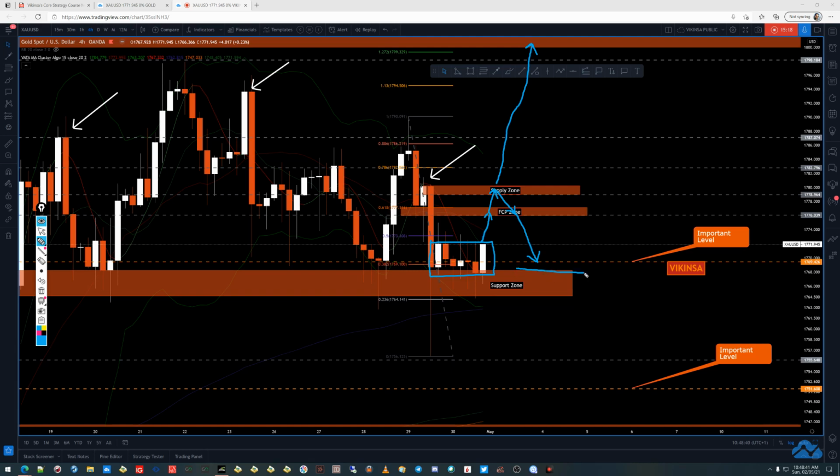Okay, I'll wait for this support zone to show its magic. If it starts to show me that it wants to go higher, then I will repeat the same process once again. If it is broken to the downside and if I get a confirmation, then I'll take a short position all the way down to 1755. And if that is also broken, then I'll look for a short position to 1751. If that is broken, then I'll look for a short position into 1747 or 43. Okay, and after that I will look for a long position into the 1800 FCP zone. So that's my trading plan for this week.